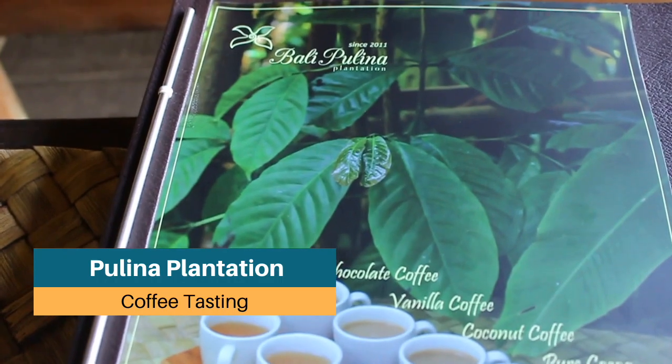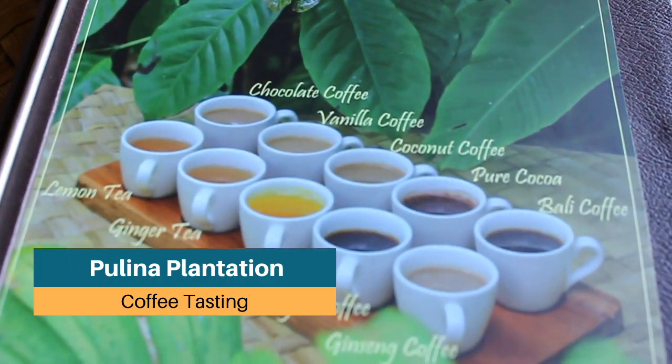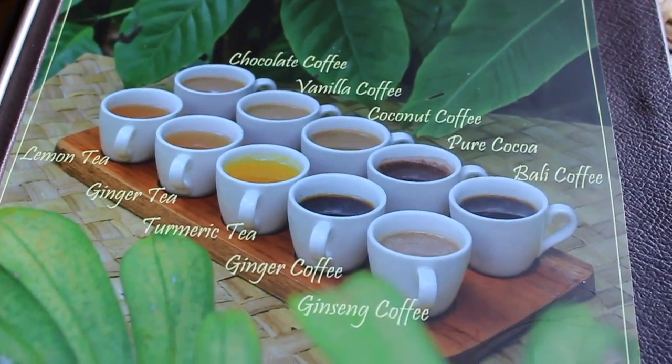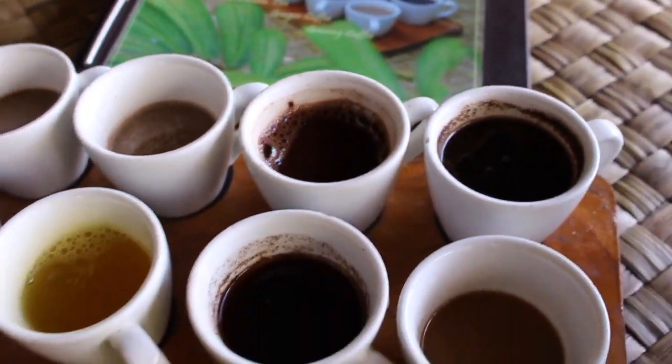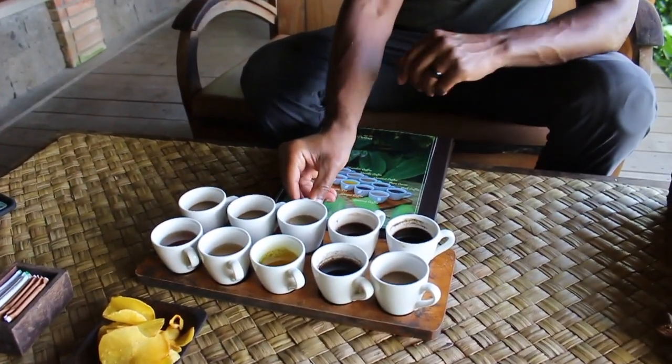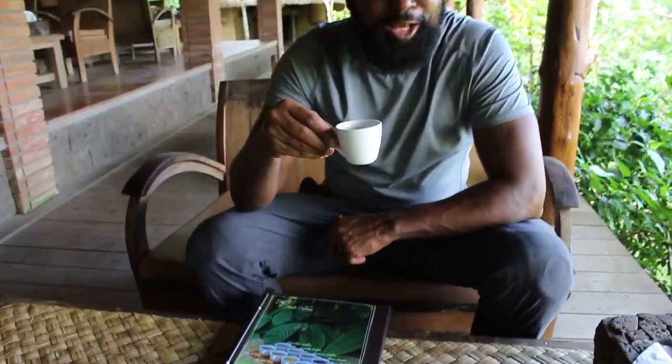The next day, we headed out to Pulina Coffee Plantation for a coffee tasting. They have several different delicious varieties to try. Okay, here goes. I am the coffee drinker in our family, so I'm gonna give this a shot. And this is the coconut coffee. Oh wow, this is really good. Wow, I'm impressed.